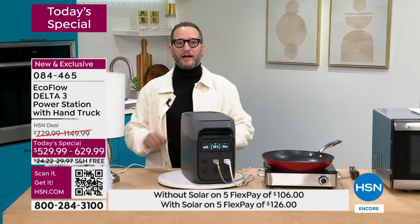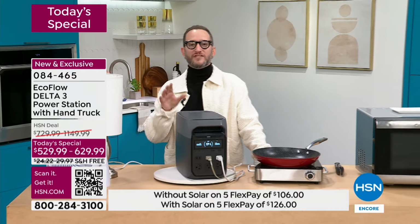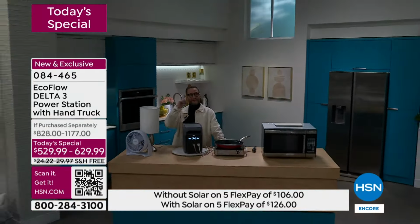Now, I've got my light and I've got my fan plugged in. When the lightning strikes, the power goes out. What we've seen recently with the amount of lightning, I'm thinking lightning, ice that's on all of these power lines right now, what happens? All that power goes out. Why should the power go out in your home?